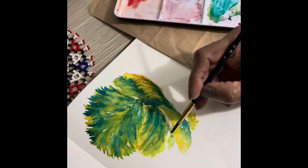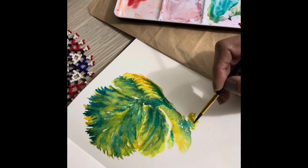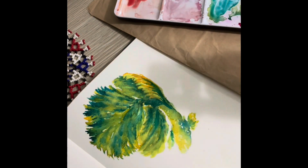The most important thing in watercolors is to start with very thin layers, and that means adding more water and then doing a lot of layers.